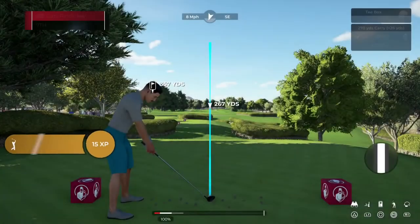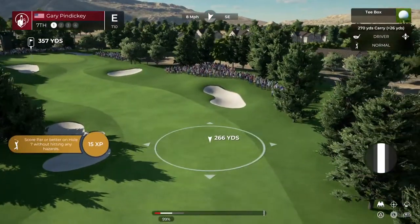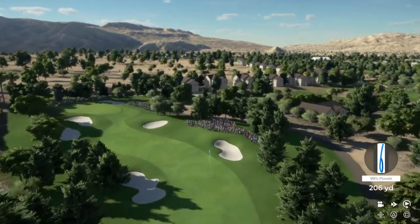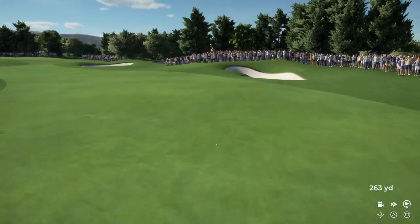The 7th at TPC Summerlin is a short par 4 measuring just 382 yards off the tips. Really, you just want to avoid the trees on the left-hand side because that will prevent you getting at the green, which is well guarded by bunkers and trees. Lay up short right, a nice little wedge in here, and try and make a birdie.